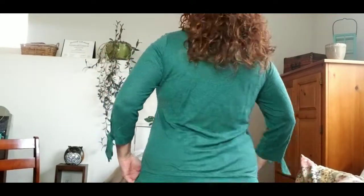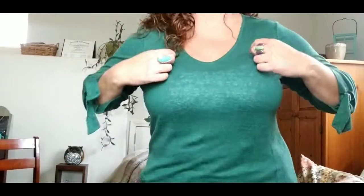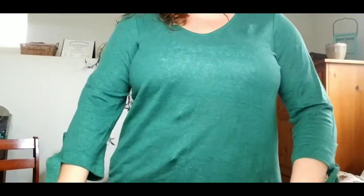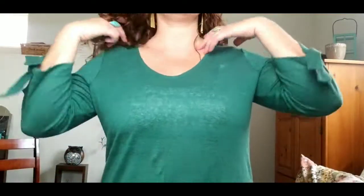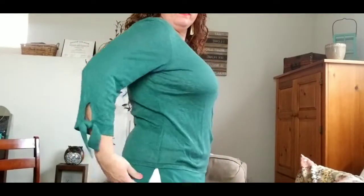And this is the Sanctuary brand lightweight linen top. I like how light it is. I would probably go up a size if I were to keep this, and it is pretty sheer. See how you can kind of see the bra a little bit? I wouldn't wear that particular bra with this. I really love the sleeve detail.